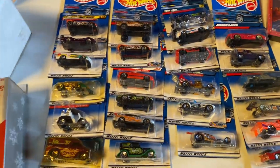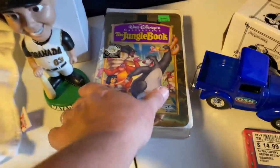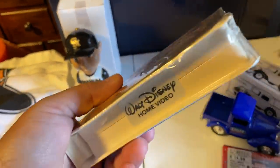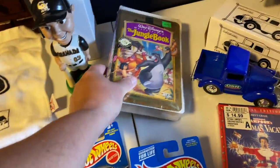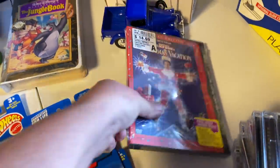24, I got a dozen Hot Wheels here, so that's two lots in our auctions. That's cool. Jungle Book, check this out. Walt Disney Jungle Book, it's sealed. I don't know if that makes it worth anything or not. Die cast car, another one. Christmas Vacation, brand new sealed.